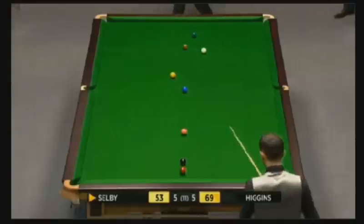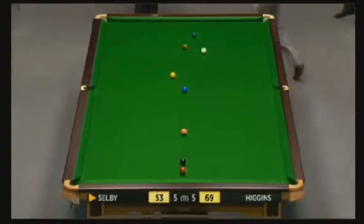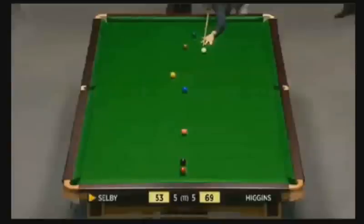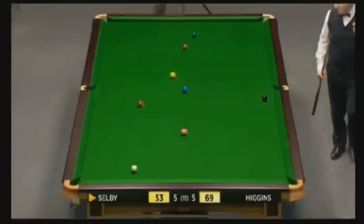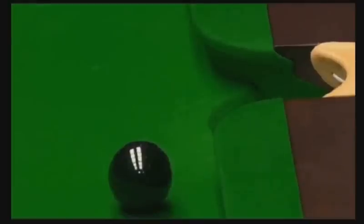Yeah, he's just got to make sure that he gets the red thick enough that the cue ball doesn't get lost, but not too thick that it hits the black with the red. So not totally straightforward, this one. Yep, that's the problem. You hit the black. Where is the black? It's over the pocket, but the red's not.